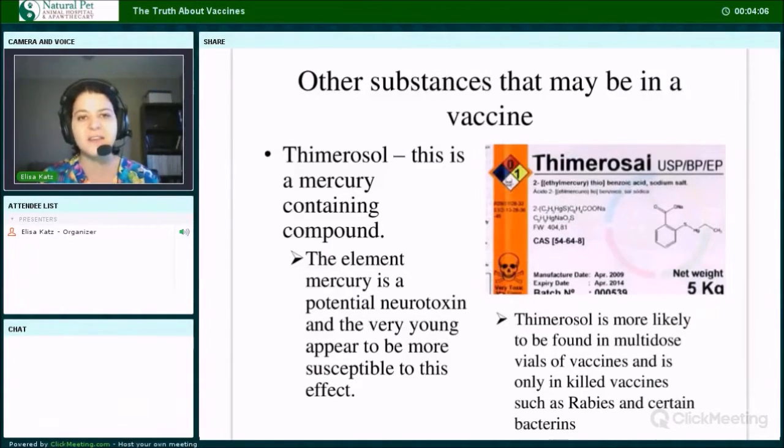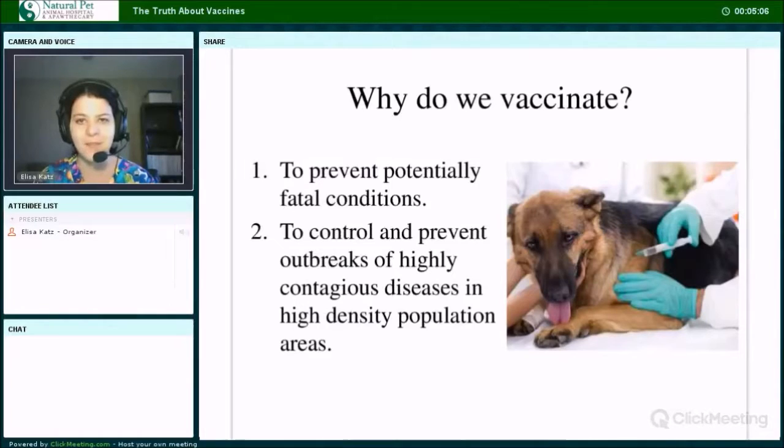There are other substances that may be in a vaccine, such as thimerosal, which for many, many years was used as a preservative. Thimerosal is about 50% mercury, and its use has declined over the past 15 to 20 years or so, even though the FDA will still say it doesn't carry any risk. The element mercury is a potential neurotoxin. It seems to affect younger patients far more than mature patients. Thimerosal is more likely to be found in multi-dose vials, which we certainly don't use. We use only thimerosal-free vaccines at Natural Pet. Just a small side note, this is not to be confused with homeopathic mercurius, which actually does not contain any mercury. If you're interested in finding out more about homeopathy, what it is and what it isn't, check out my webinar on homeopathy.